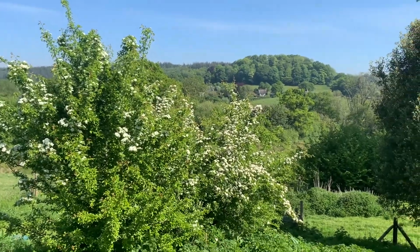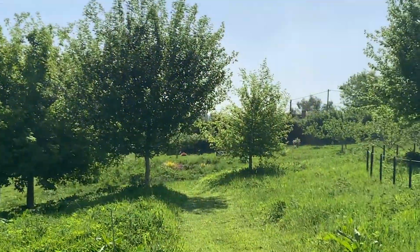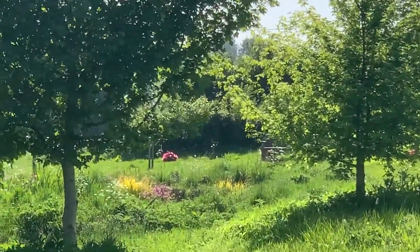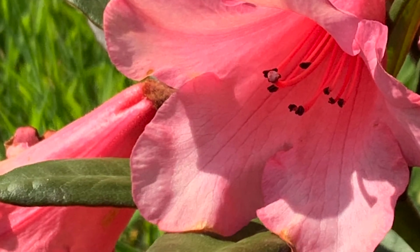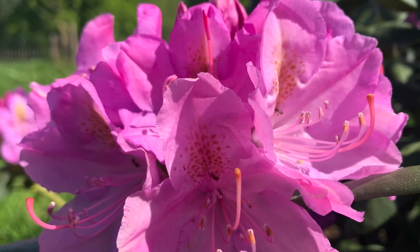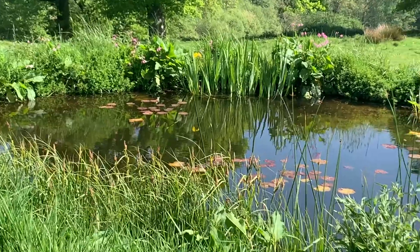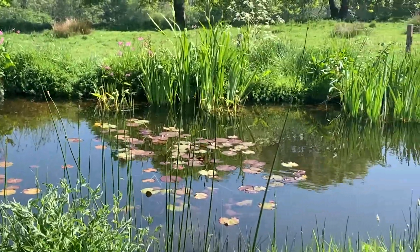The blossom in the old hedgerow, the hawthorn, why am I forgetting that? And as you look through, the little rhododendrons, which I've just planted this year, really catch the light. That's just really vivid colours, and they're pretty joyous. The pond is looking very healthy. We've now got a regular system for topping it up, so it's looking a bit better.